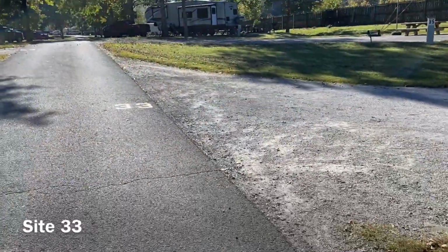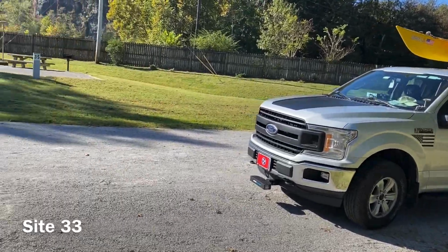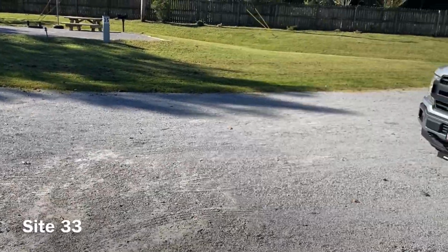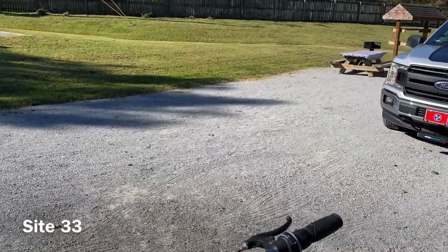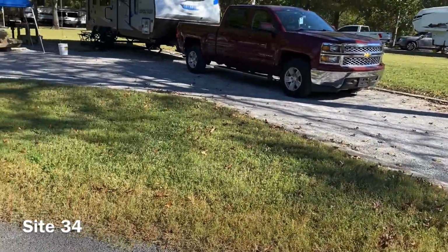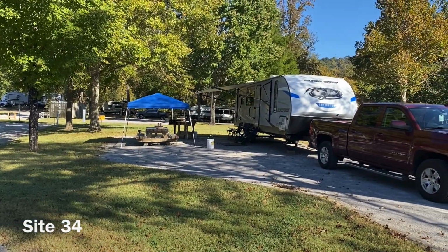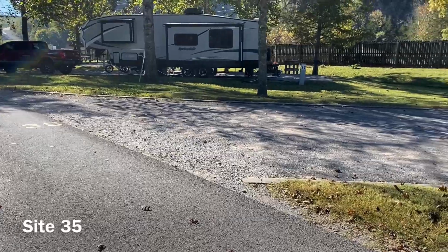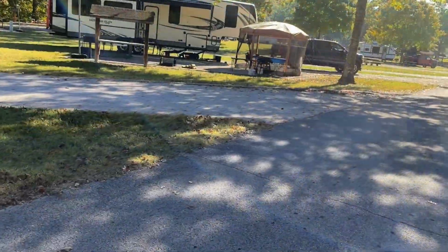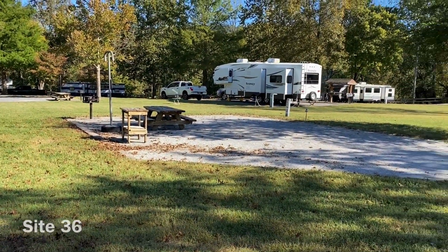Site number 33 here on the outside of the loop, a back in site. Here behind the fence, as we said, is the road. There's a wide open site here. Site number 34 here on the inside of the loop. Out in the open in the mornings, afternoon shade. Site number 35 on the outside, backing up to the road. Wide open, no trees. And number 36, inside site here. A couple of trees in the area.